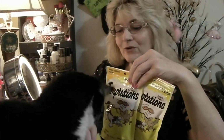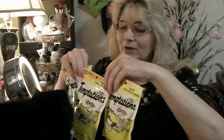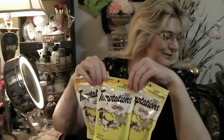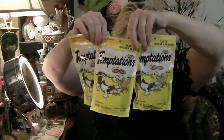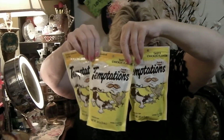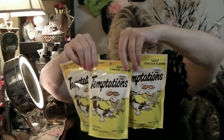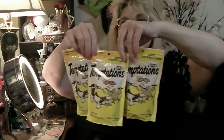And Bella is already sniffing the box because look what is in this box. Looky here, which one do you want? There is three of them. Erica sent one for you, one for Spatsy, and one for Bear. Which one do you want? Oh, she's already wanting some. Come on, hop up here.